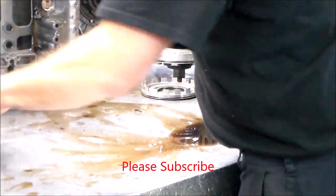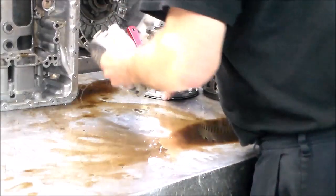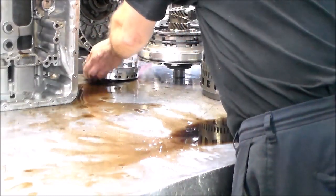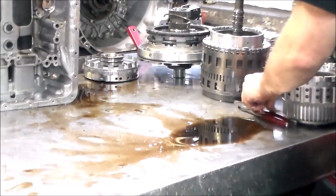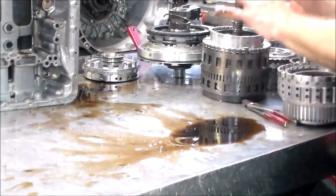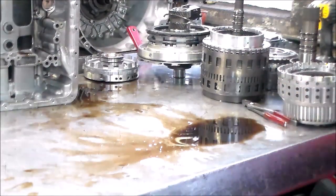Okay, let's put this back. Let me just clean this oil up and we'll take a look at the other clutches here. I will be right back.